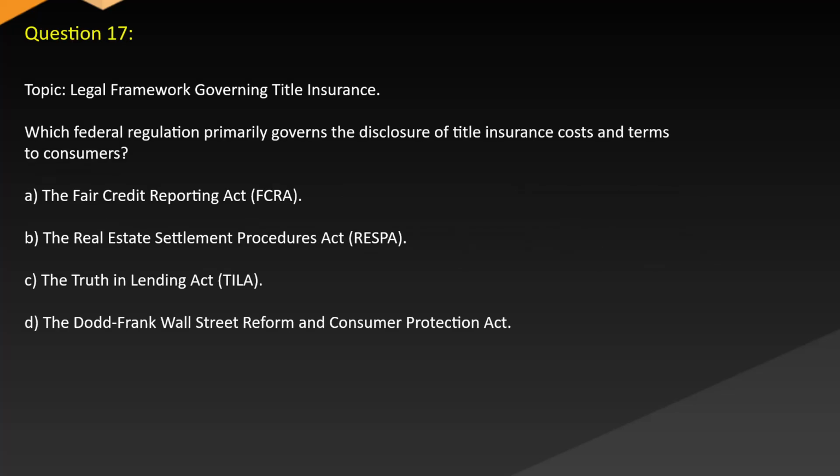Question 17. Topic: Legal framework governing title insurance. Which federal regulation primarily governs the disclosure of title insurance costs and terms to consumers? A. The Fair Credit Reporting Act, FCRA. B. The Real Estate Settlement Procedures Act, RESPA. C. The Truth in Lending Act, TILA. D. The Dodd-Frank Wall Street Reform and Consumer Protection Act.